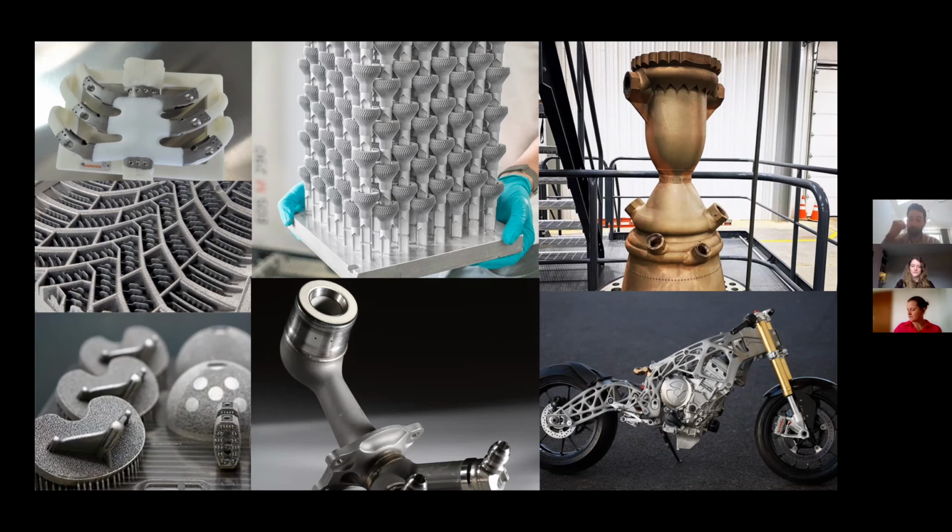And then in the center bottom, that's the fuel nozzle for the GE LEAP engines, printed in cobalt chrome. That part alone nearly justified a 1.3 billion investment into AM companies. So 3D printing isn't just, you know, a bit of fun. It's a serious manufacturing capability that hopefully now that it's in PSP, we can begin to engage all the companies across the region. So that is me.